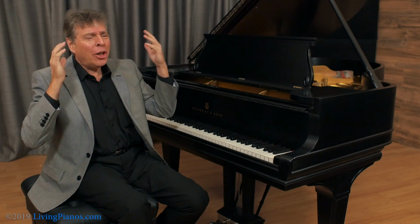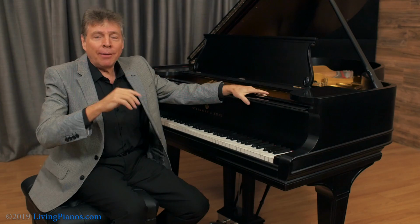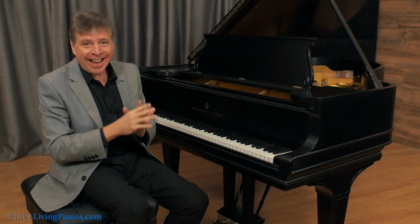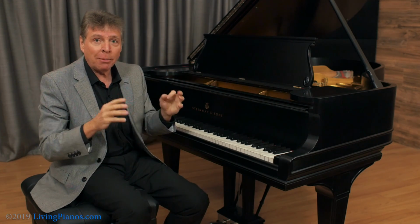So what's so unusual about this piano? Well, first of all, I'm going to give you some background so you understand the scope of what I'm about to tell you. I graduated from music conservatory in 1980, and I had been teaching the piano from the time I was in high school, assisting my father.